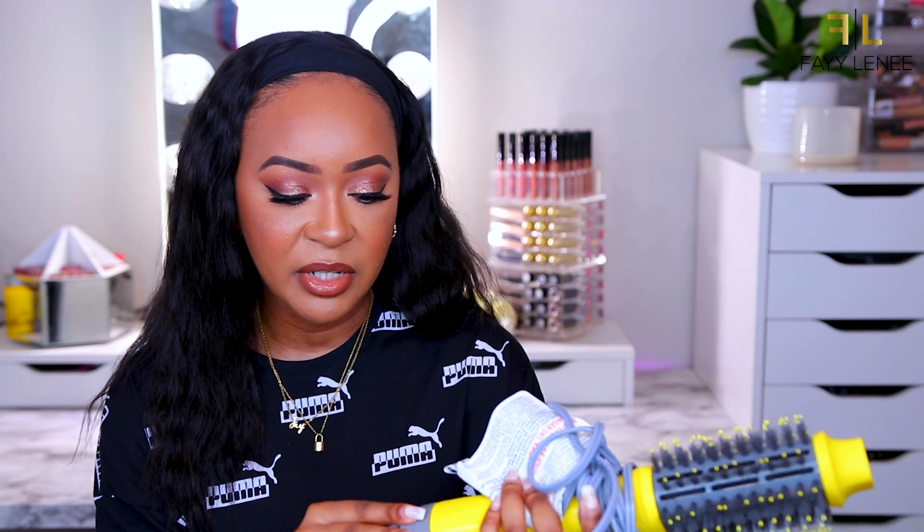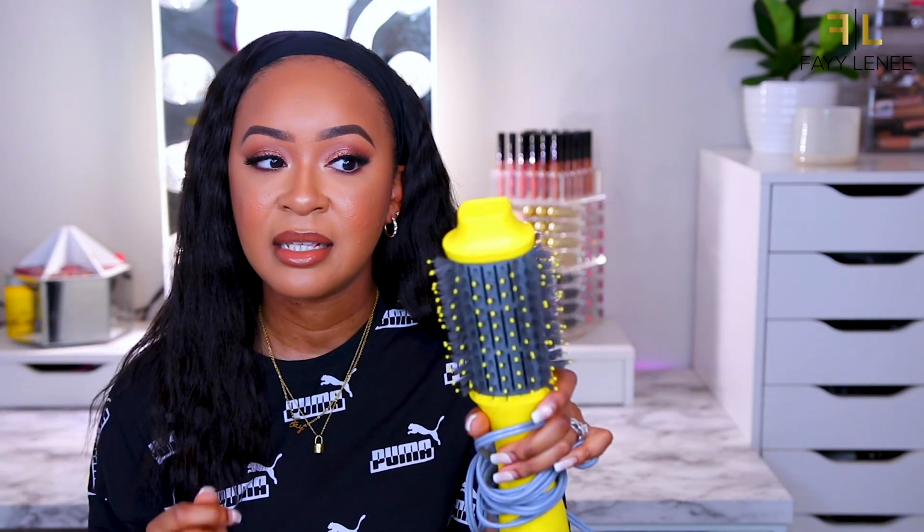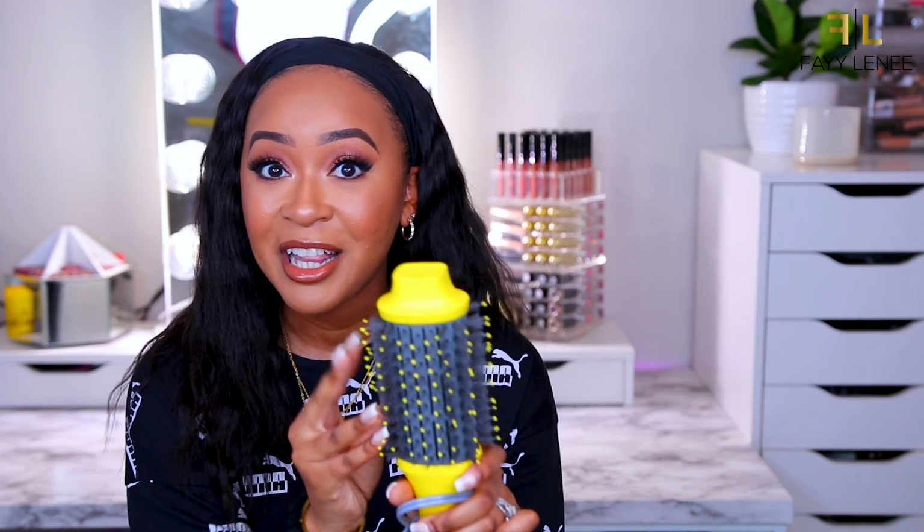You have a couple of different settings on here. There's a cool setting, a low setting, and then a high setting, and you can basically use it the same way that hairstylists round brush your hair when they're blow drying it. This is the blow dryer and the round brush in one. So you guys, I highly recommend this.